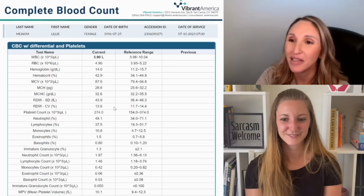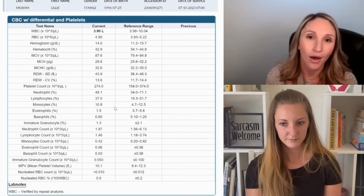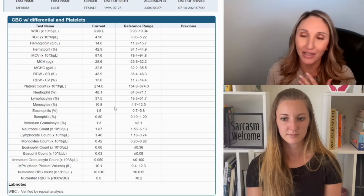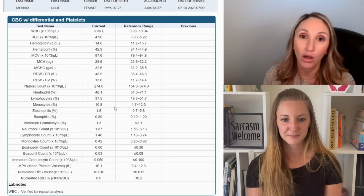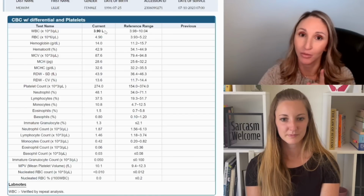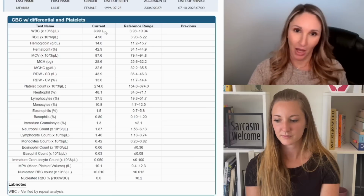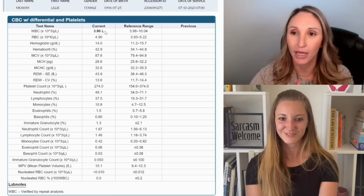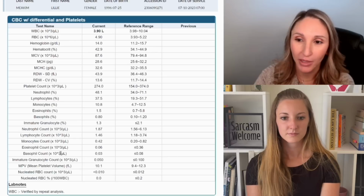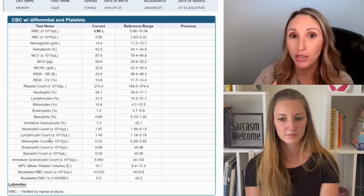Okay, your CBC, complete blood count. A CBC looks at all of your blood cells: your red blood cells, your white blood cells, different types of white blood cells, different sizes of your cells, your platelets, all of it. I'm not necessarily worried about your low white blood cells. They could be from stress, could be related to the vitamin D, could be related to so many things. But what we have to pay attention to is that your white blood cells are slightly low, but your neutrophils, your lymphocytes, your monocytes are all still normal.